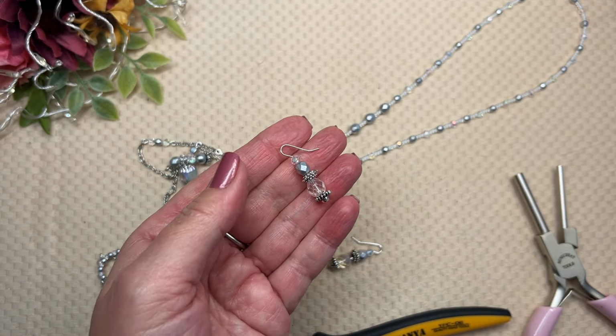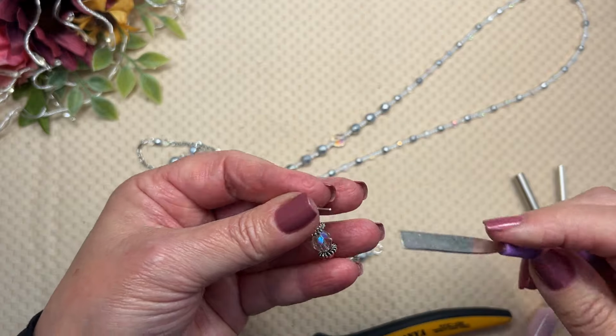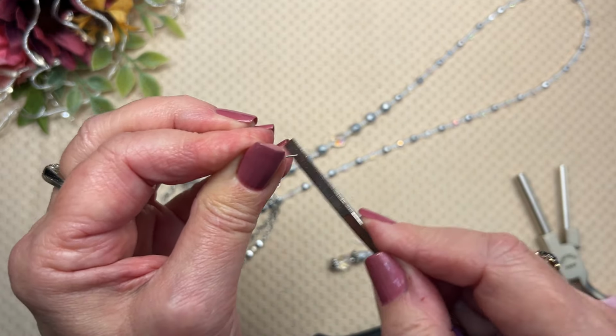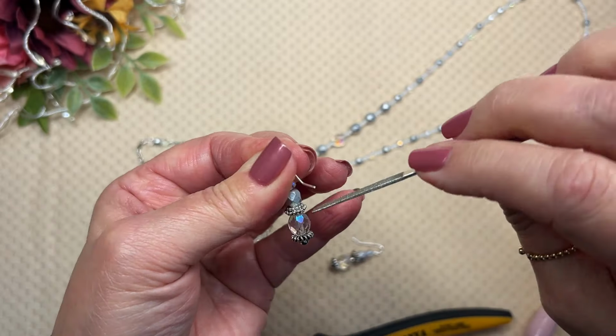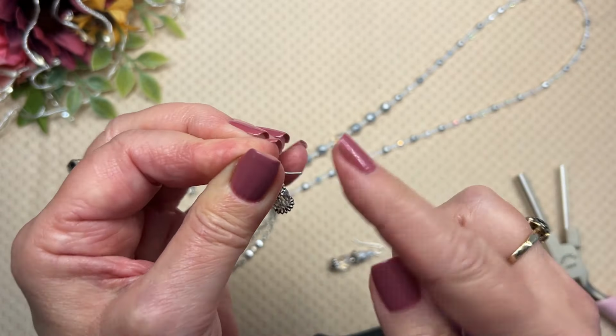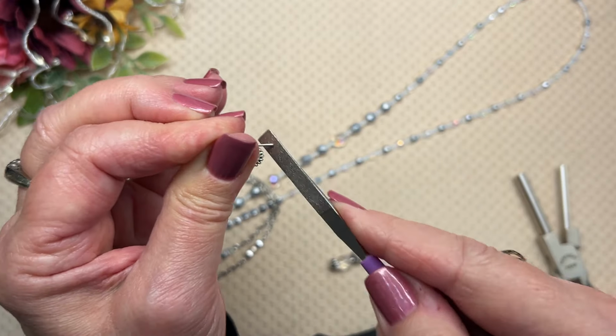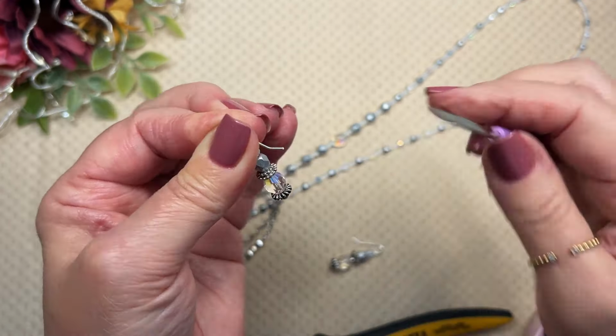So I always link this little reamer and file set. I also have a battery operated one, but these are head pins. They're kind of a thick gauge, but you want it to be finished so it's nice and smooth and won't scratch or hurt a piercing or skin.